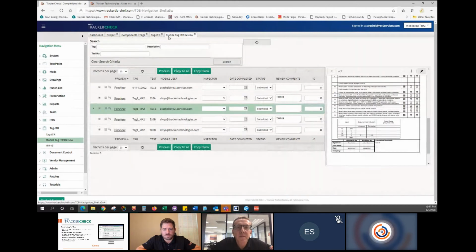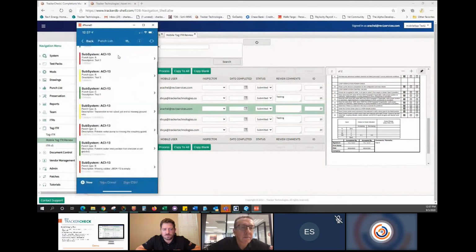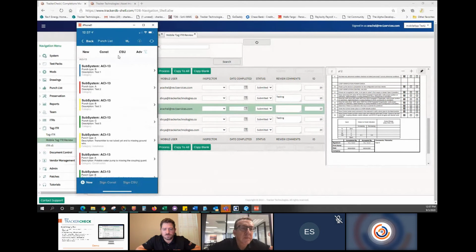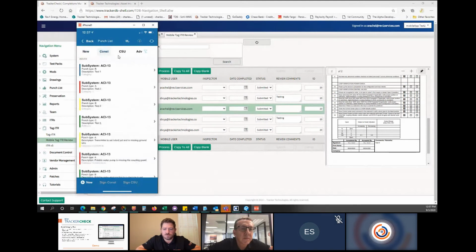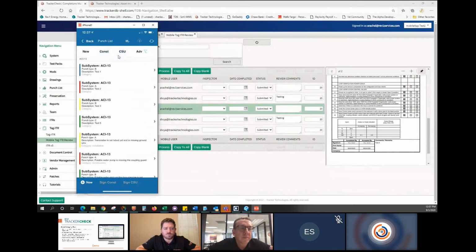But you can also, in the system, capture punch items. So back to the mobile app. And all I did was click on the punch item here. So I've got the punch list, and I can sort this by its stages, whether it's a new punch item, whether it's items construction needs to review and complete, or whether it's up to the startup and commissioning team to finalize. So you can do these quick searches right here.